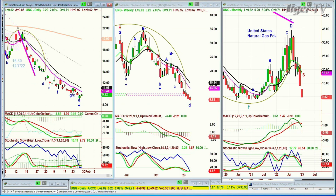But right now, how am I supposed to read this? We're up 21 cents at 9.82. And what we're looking at here is that this is the first time that I can say that the MACD rallying slowly, stochastic rallying slowly, gives you at least risk reward on the UNG. But remember, this is a widow maker. United States Natural Gas Fund at 9.81 right now. I'd have a 9.60 stop, a really tight stop.